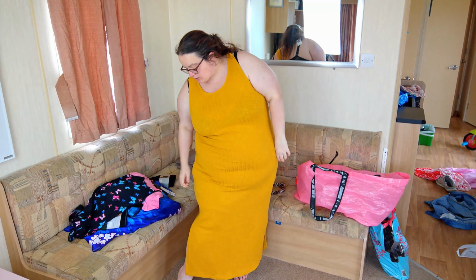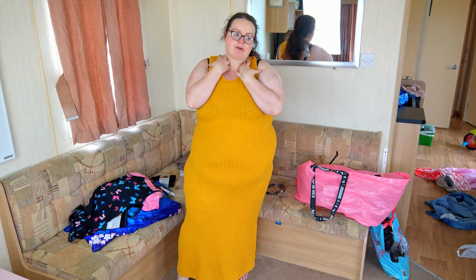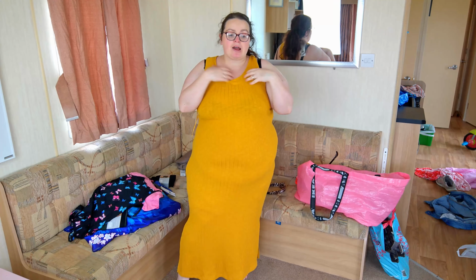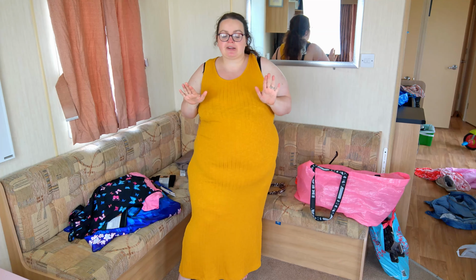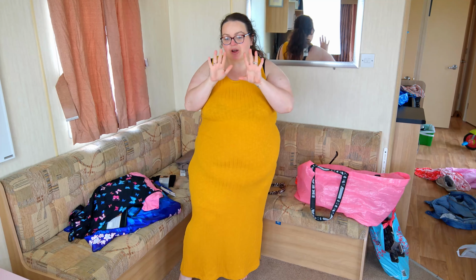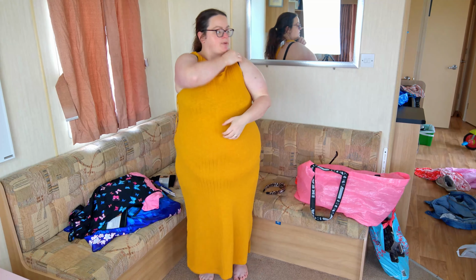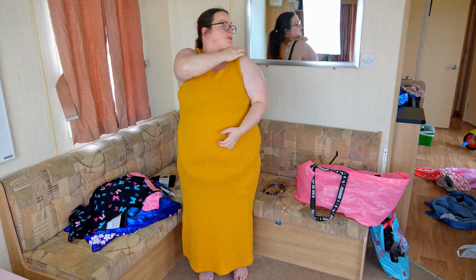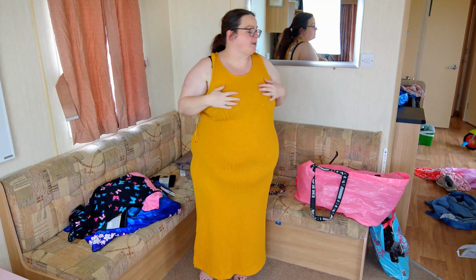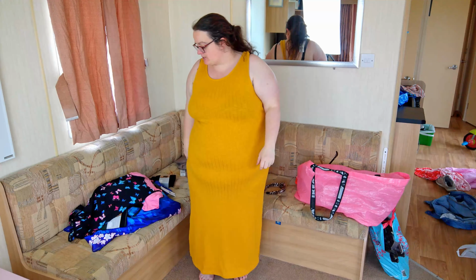I love the cloth. This would look really nice in the autumn, I'm thinking, with like a polo neck underneath. That's what I'm thinking. So I don't know. I'm not 100% sure on this. It's a good strap on the bra. I don't know how I would wear this braless, but I've got them out, if that makes sense.